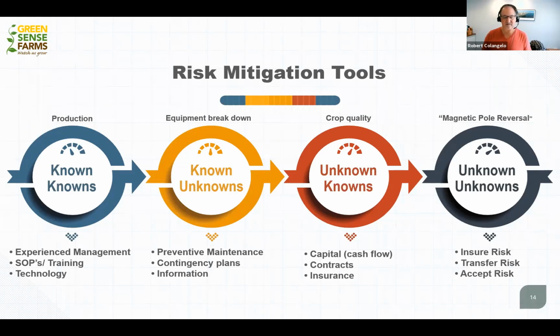If someone's sick, there's a backup person. There are people who are cross-trained on jobs so that you can keep production going. And lastly, information is power. You have lots of information. You're monitoring systems, you're monitoring policy and legislative changes, and hopefully you're anticipating things before they happen.